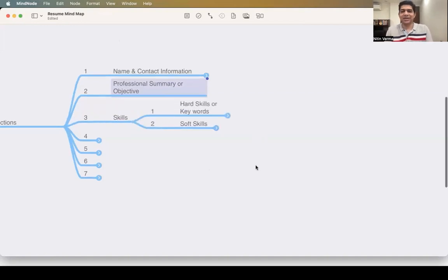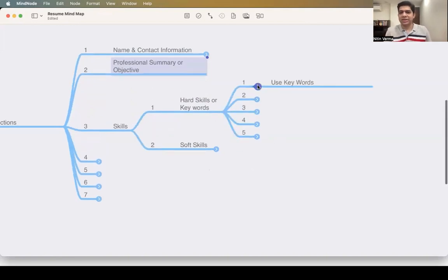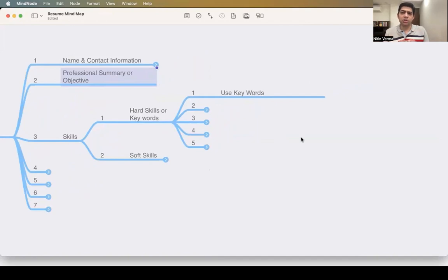Then skills. There are two types of skills, right? Hard skills and soft skills. What are hard skills? You need to use those keywords which are in the job description, because these are very specific skills. Suppose PMP certification, project management certification. Suppose there is a green belt, black belt, Six Sigma certification, right? Or any CCNA or whatever your area of expertise is. If they're asking for that and you have that, you need to put it in your resume, right? Use those keywords.